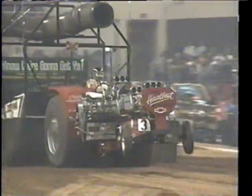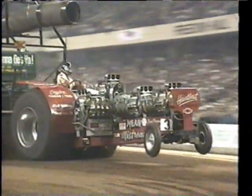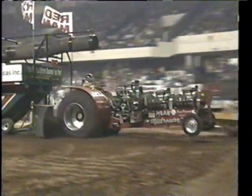Well, we run alcohol for one thing, and also I'm lucky enough to get synthetic oil from Amoco Oil, which stays a lot cooler than regular engine oil does, and I don't lose much oil pressure at all going down the track. So the synthetic oil seems to really work for you. Yes, I'm real tickled with it.